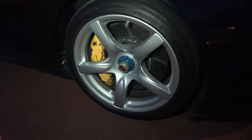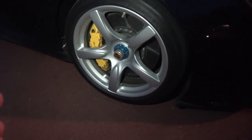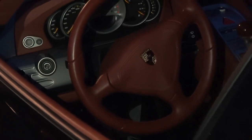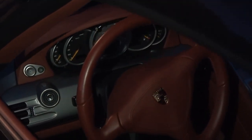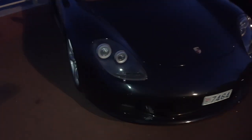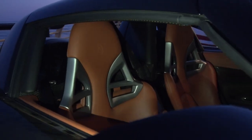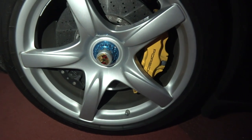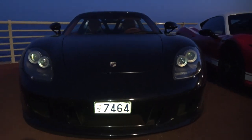Other fun fact, you might have noticed that on the passenger side, the central locking wheel nuts are blue, and on the driver's side, they are red. Porsche color-coded these to make sure there's no mistake as to which side the hub nuts go on. Sounds trivial, but it's quite important on these cars in particular, because one side has right-handed threads and the other side has left-handed threads. The attention to detail is so crazy. I love these small facts and figures about this car. It just adds up to make it such a special experience.